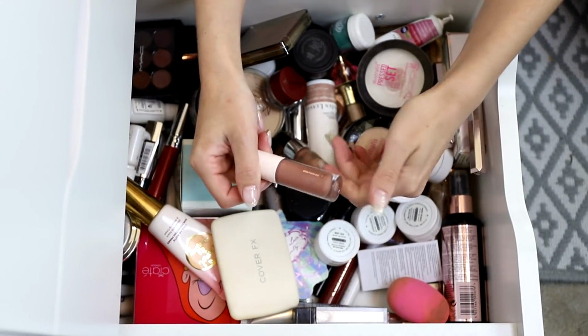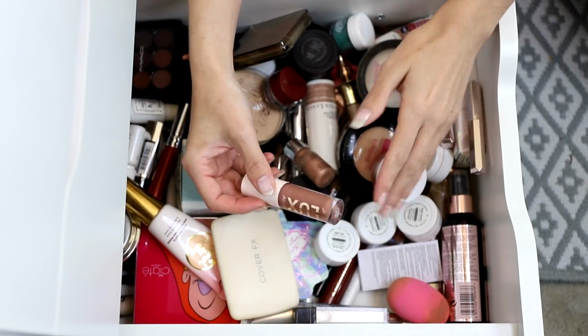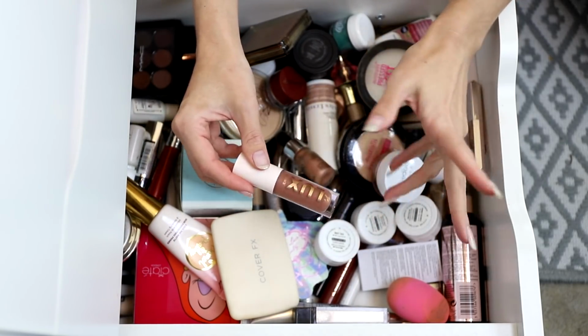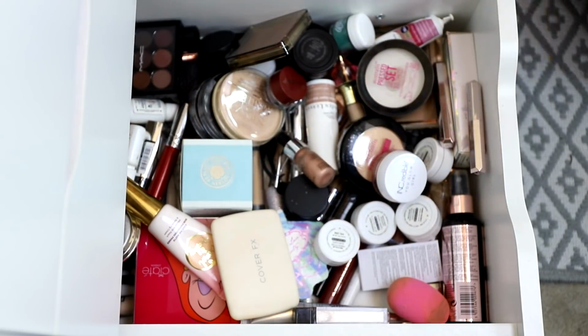The Luxe Velvet, I don't mind this, and I love the color of it. This one is Can You Even? They're just too dry for me, so I was like, I can't wear it.